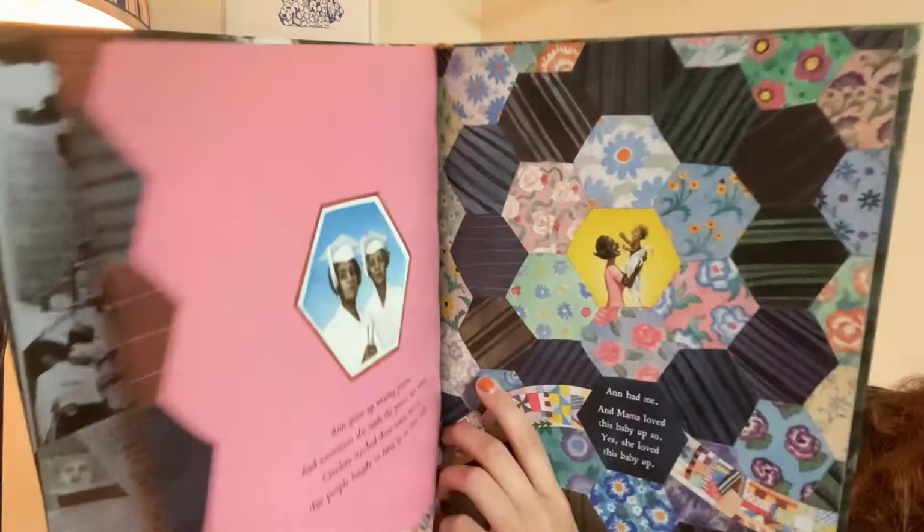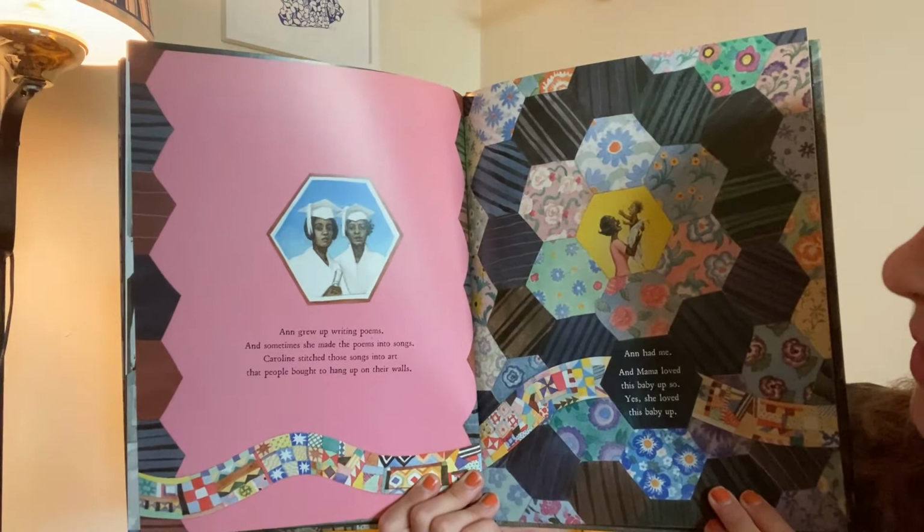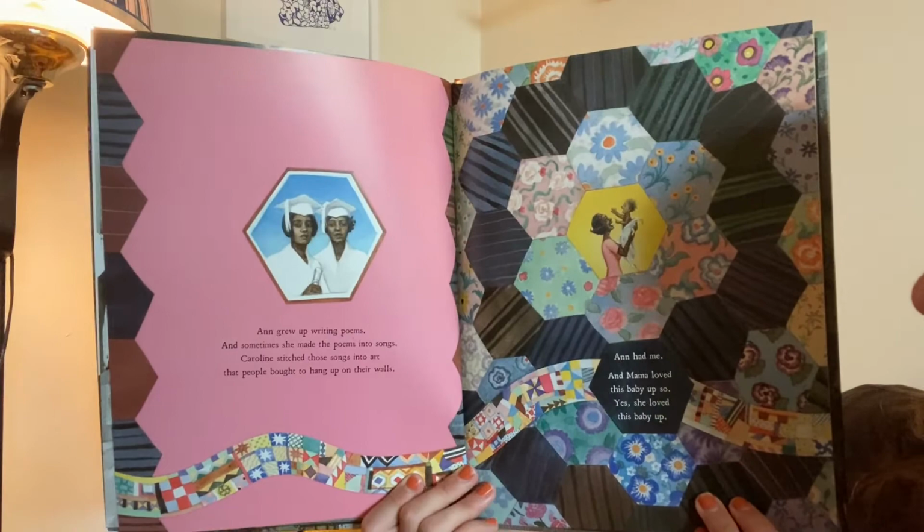Anne grew up writing poems, and sometimes she made the poems into songs. Caroline stitched those songs into art that people bought to hang up on their walls. Anne had me, and Mama loved this baby up so. Yes, she loved this baby up.